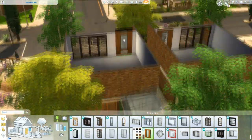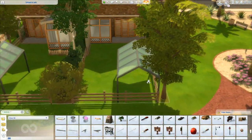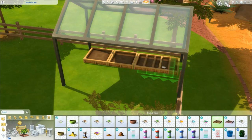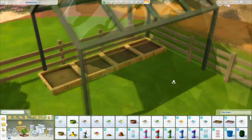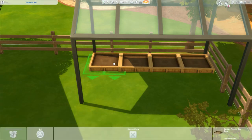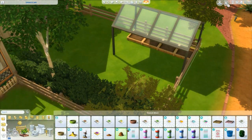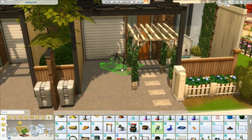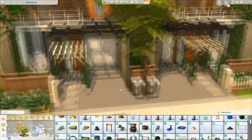I can't really tell you what packs I've used. I don't own all of them, so there aren't a lot of packs that I've used, but you will see it on the gallery when you go download it. My gallery ID is Simiegreemie, so if you want to download this house, you can find it there. I think it's called Eco Neighbors, and that's it.